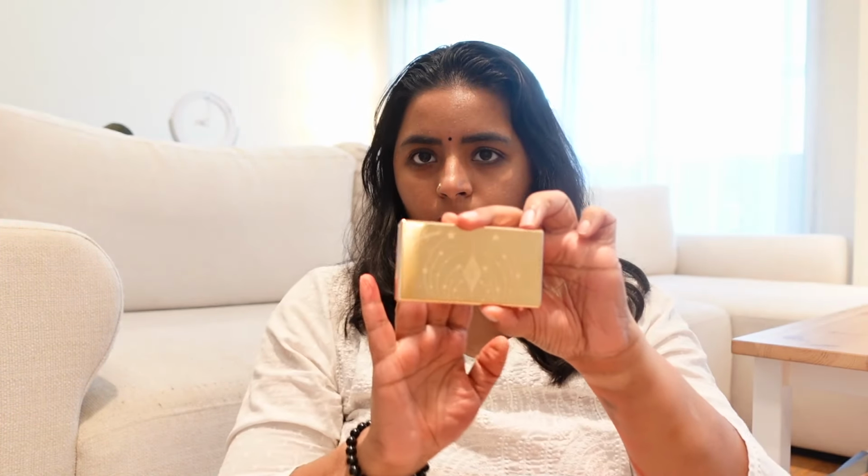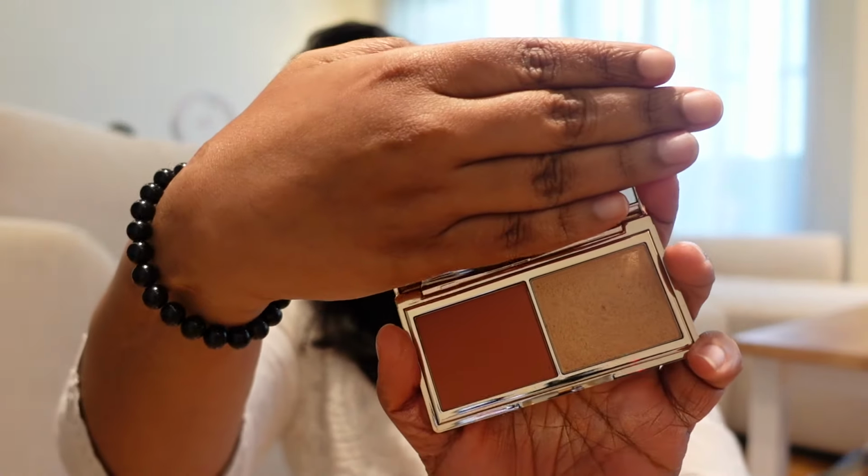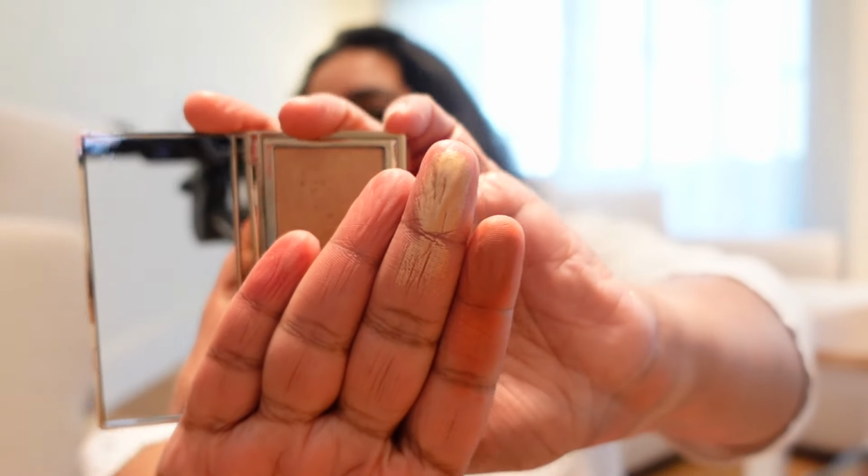Speaking of Charlotte Tilbury, I also have this Hollywood Blush Glow Glide palette. A blush and highlight. Oh wait. Can you see? It's a lovely color. That blush feels stunning. This is the blush swatched. That blush really feels so soft and blendable like an eyeshadow. I think I could use this as an eyeshadow as well. That's how it feels to touch. And the highlighter is so powdery smooth. It's stunning. It has like a gold finish as well.